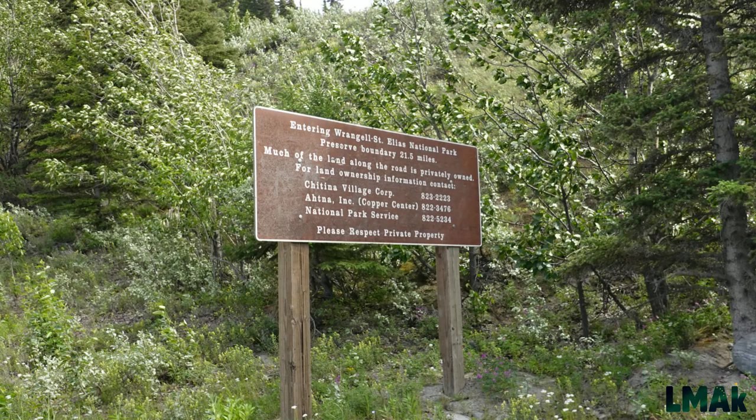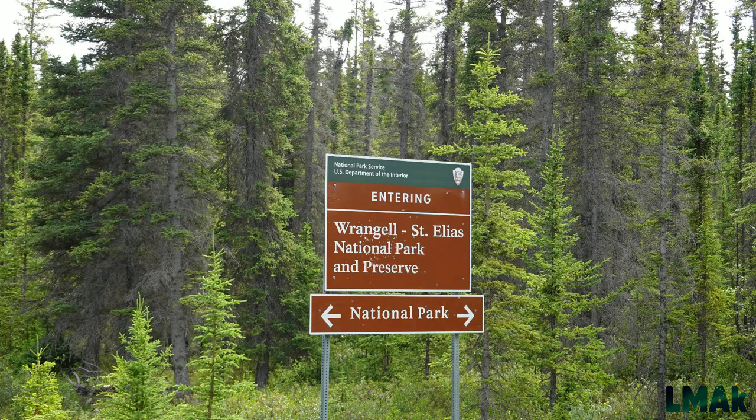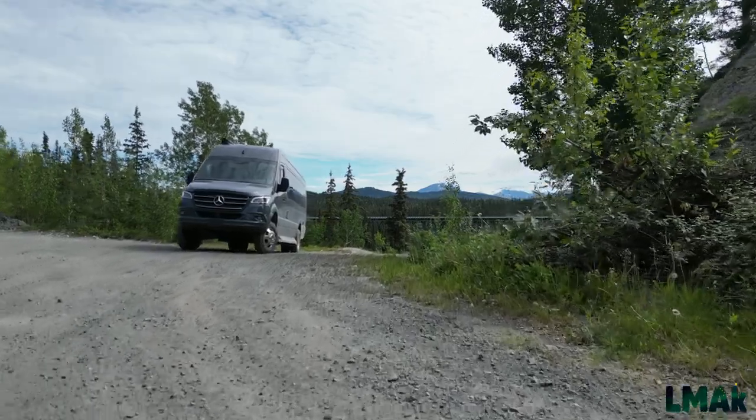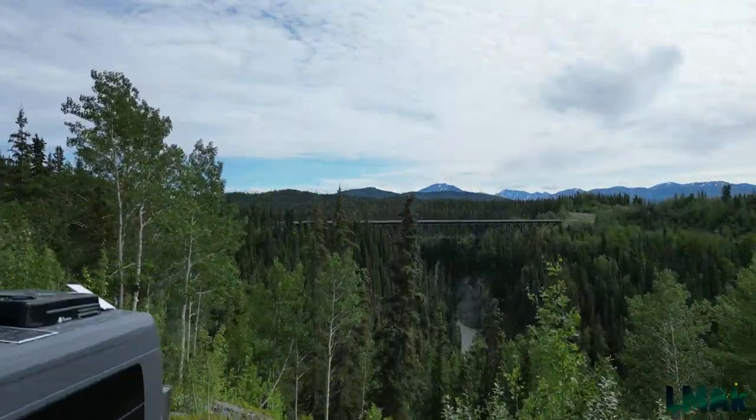This sign here tells that all entering Wrangell-St. Elias National Park Preserve, much of the land along this road is privately owned, so they ask you to be respectful. The Chitina Village Corporation, the Ahtna, and the National Park Service, these are some of the native peoples of Alaska that own some of this land, and they ask you to be respectful.